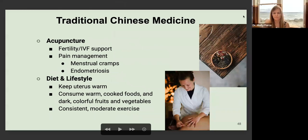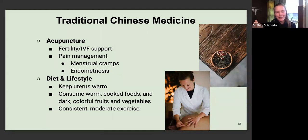I also really love to use acupuncture for regulating hormones in the menstrual cycle. It's really helpful for fertility support and IVF support. So often folks will come in right before IVF treatment or right before ovulation when they're hoping to get pregnant. And it's really helpful for relieving stress and helping the free flow of blood and qi. And then it's also really great for pain management. So if you have any of these menstrual cramps or pain syndromes like endometriosis, it's really helpful to come in right before your menses or the month leading up to menses.